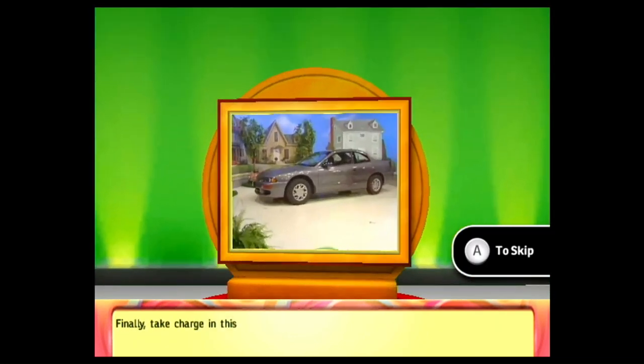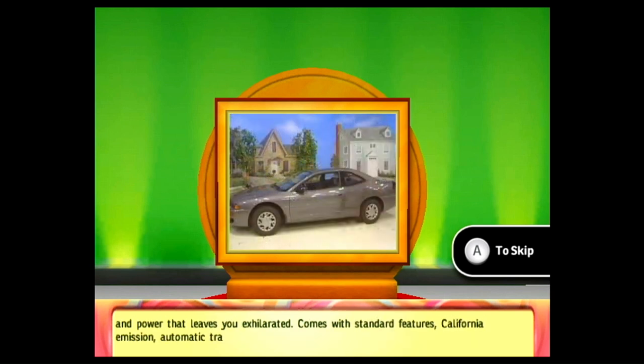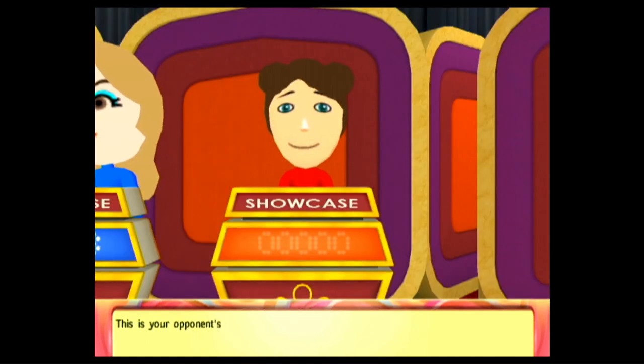Finally, take charge in this new car! A Dodge Avenger with a shape formed of the wind and power that leaves you exhilarated. Comes with standard features, California emission, automatic transmission, and option package 22C. And this showcase can be yours if the price is right. This is your opponent's bid.